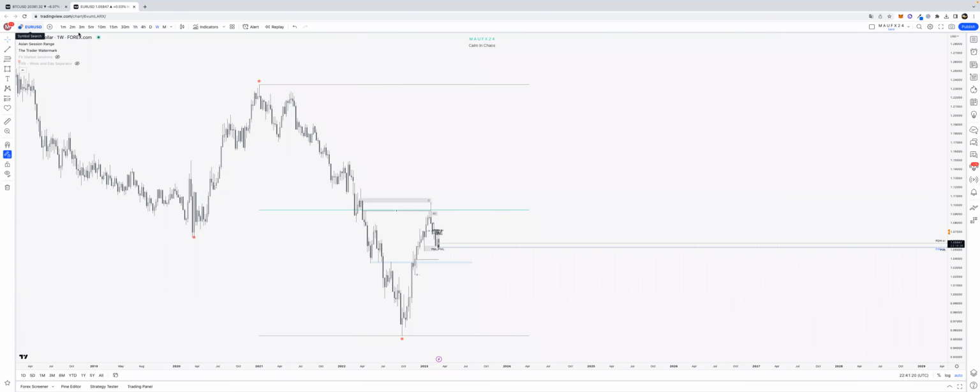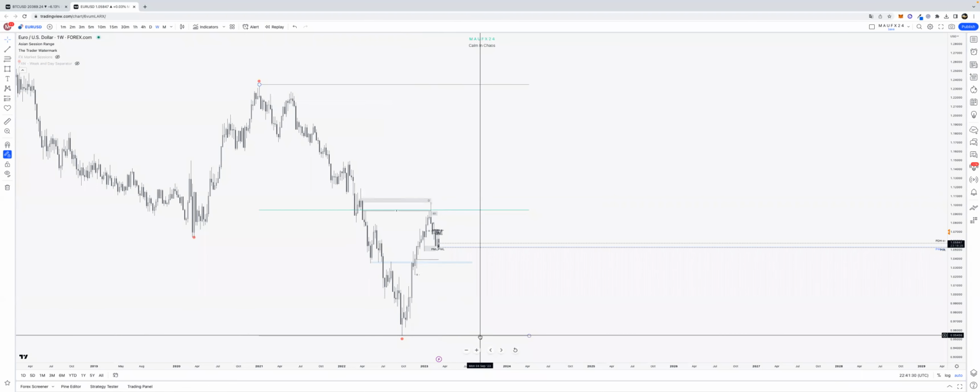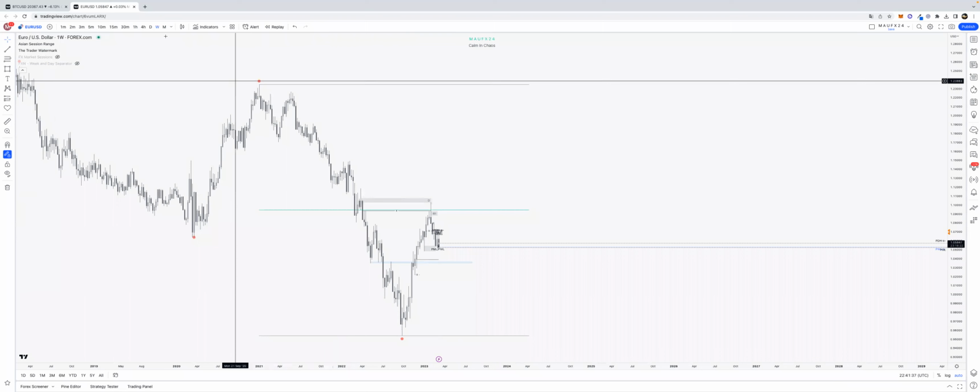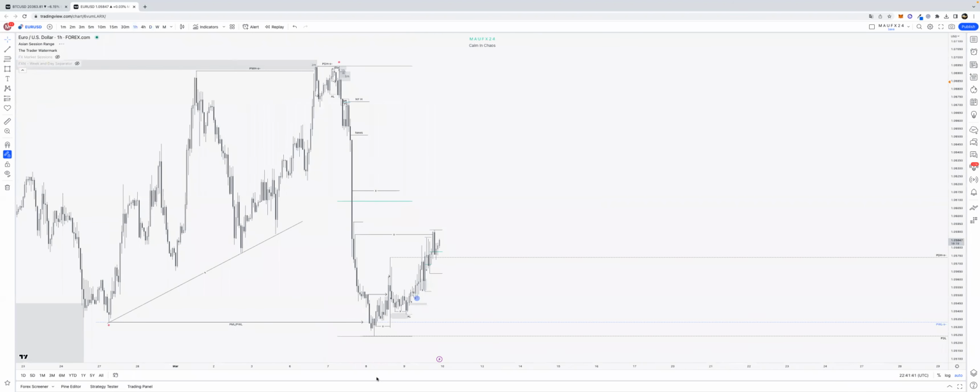It's weekly. We know that we reached a discount on the week, a premium on the weekly. If we break below here, we have a much smaller range. We have the weekly and the daily realigning. That's sick if that happens. I actually would love to see that. Then we have some more structures.